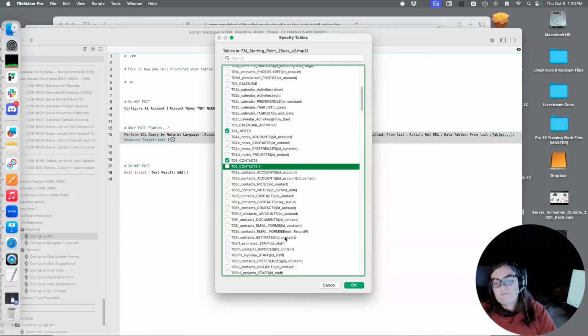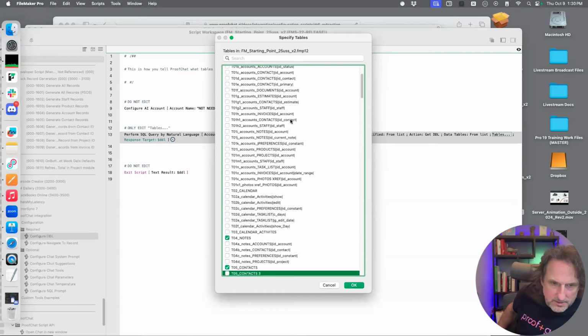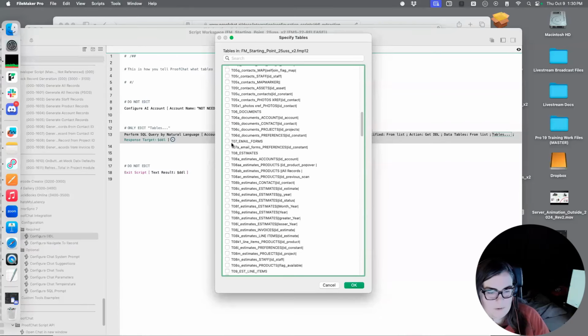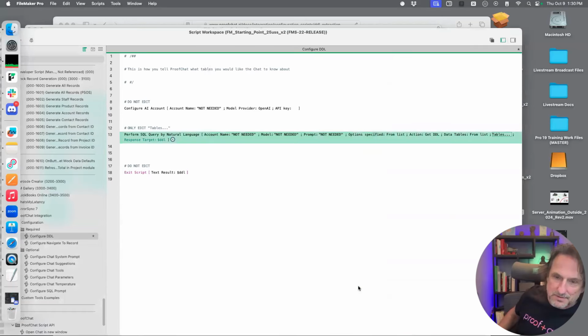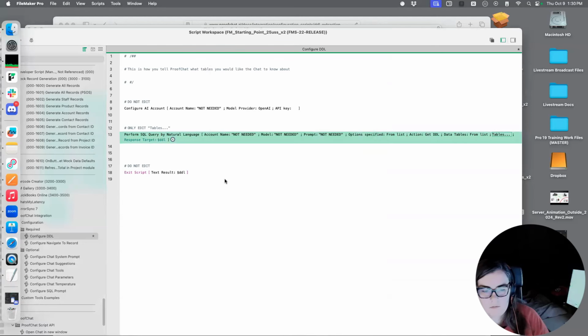That makes sense. But just to keep the thing moving along, we'll pick a few tables that we know we're going to use. I think contacts, accounts, notes, that's probably pretty good. Estimates maybe, yeah, you can pick estimate. I think we did invoices last time. Hit okay, and that now says, hey, ProofChat, these are the tables I want you to use. So that's it. We've done that step.